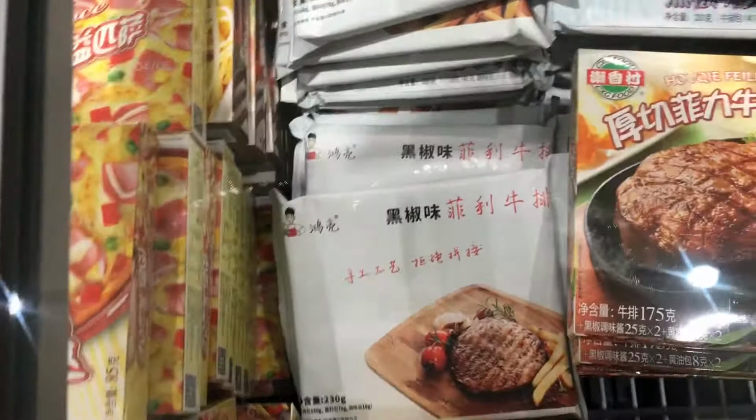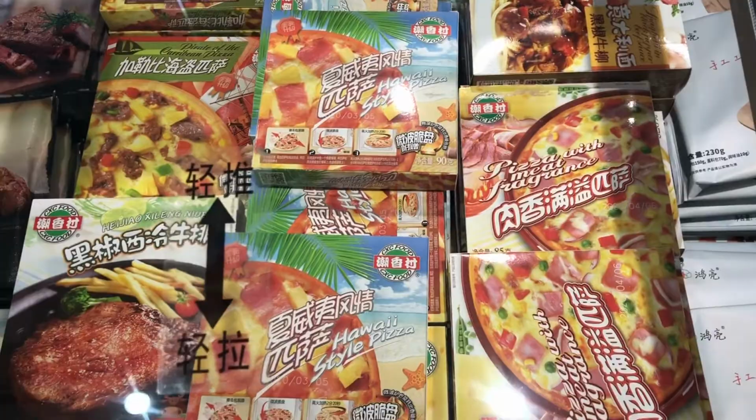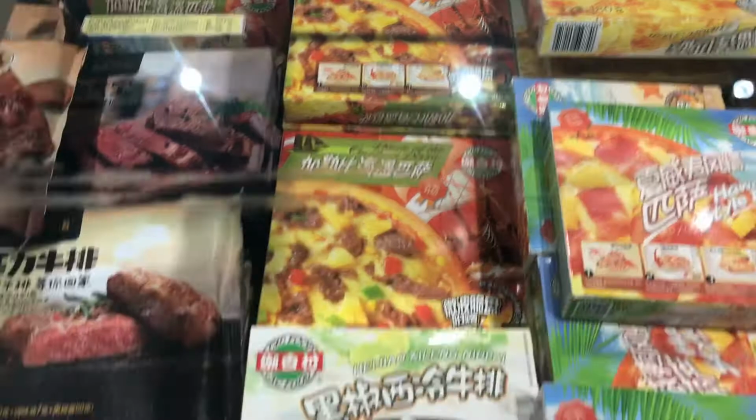If you can afford the steaks you find in all these big restaurants, you can just come to the supermarket and get yours. They also have frozen pizza. These are all frozen pizza. Hawaii style pizza, different types of pizza, cheese pizza, beef pizza, then back to steaks again. Then this is meat, yanro, that's sheep meat.